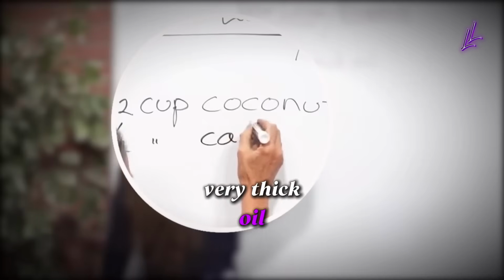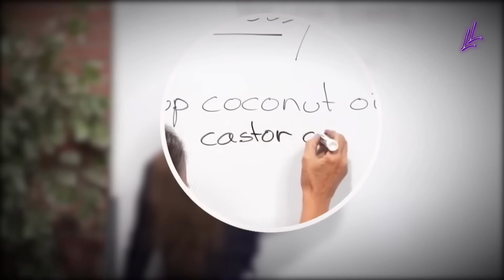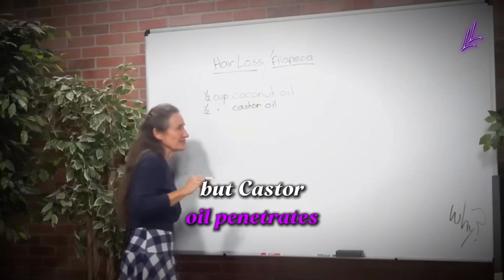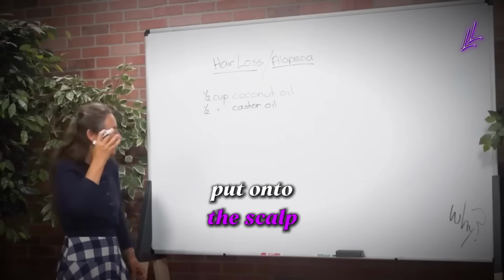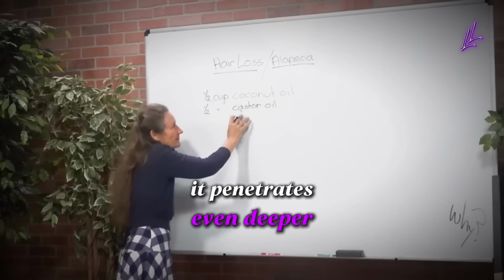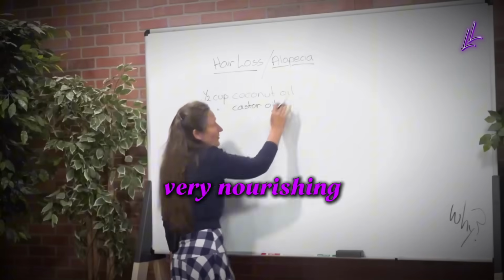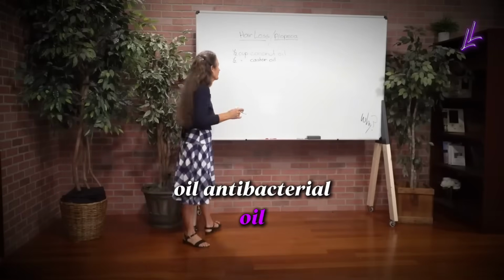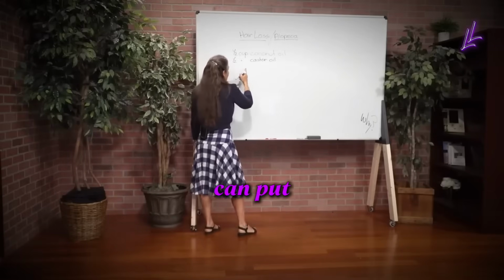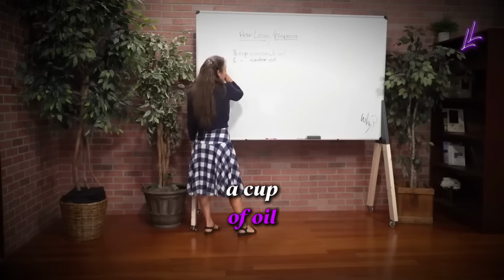Castor oil is a very thick oil, but castor oil penetrates deeper than any other oil. So when that is put onto the scalp, it penetrates even deeper. Coconut oil is a very nourishing oil. It's an antifungal oil, antibacterial oil. But what you also can put with that, so now you've got a cup of oil there.